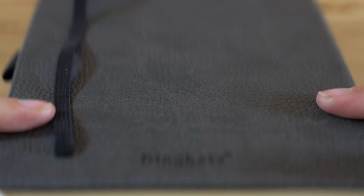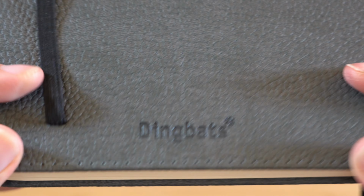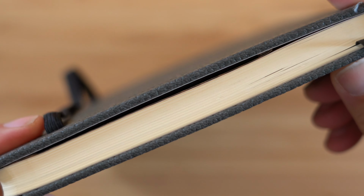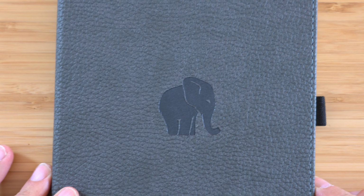One of the major selling points of Dingbats journals is their commitment to sustainability. The vegan leather obviously reduces the environmental impact compared to other notebooks that are leather bound. The FSC certified paper means it comes from responsibly managed forests. And the entire notebook is essentially entirely biodegradable. They also use soy ink and recyclable materials throughout. For each wildlife notebook sold, a portion of the revenue goes to wildlife conservation efforts. This makes it a great choice for environmentally conscious stationery lovers.